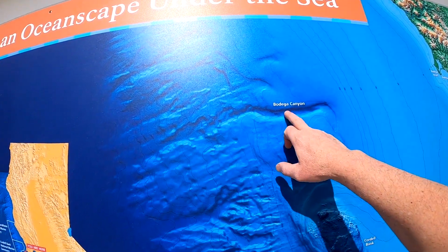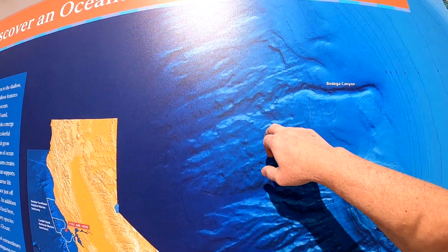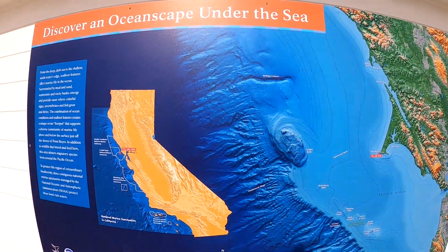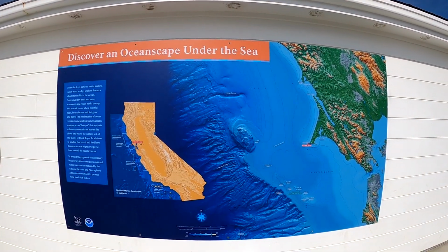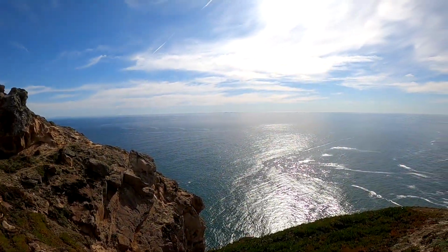Look at this. 1,000 feet deep canyon off the ocean. Pretty far though. But look how deep this gets. 3,000 feet down. That's some pretty deep areas there. Wow, look at that view.